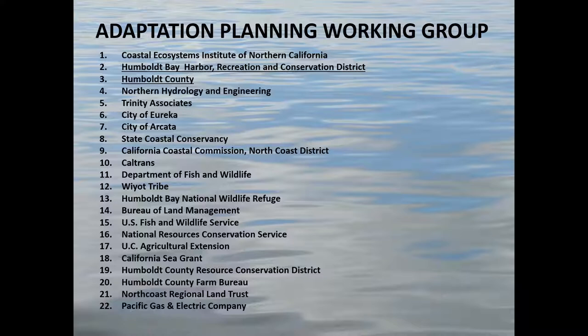Another feature of the region that is kind of an advantage for sea level rise adaptation planning is that it's a relatively small community with a manageable number of agencies to work with. And this slide doesn't really give that impression, I guess, because it does have 22 agencies listed on it. This is the Adaptation Planning Working Group that met regularly during the preparation of the regional adaptation plan a few years ago. It's really quite a smaller number of agencies than you would find in San Francisco Bay, for example, or even in a place like Monterey Bay.